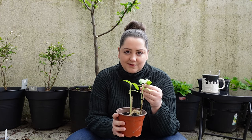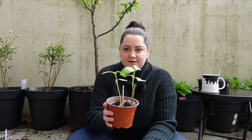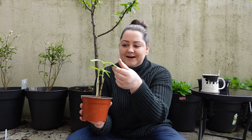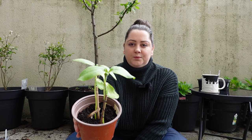I have some sunflowers. This is actually a competition I'm doing at work. Who can grow the tallest sunflower? I've never grown sunflowers before. They're a little bit leggy, but I have them supported and they should be fine. They're growing their true leaves now, so they're looking a bit stronger than they were.